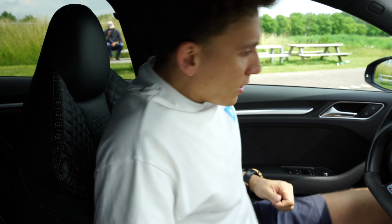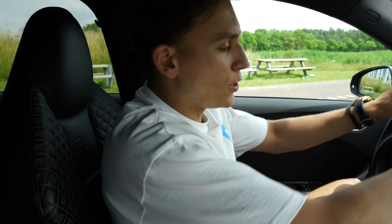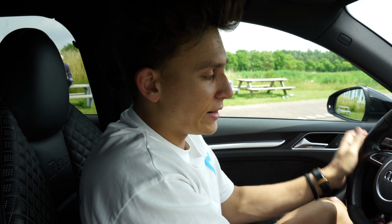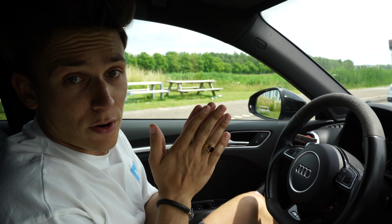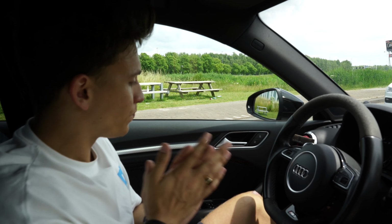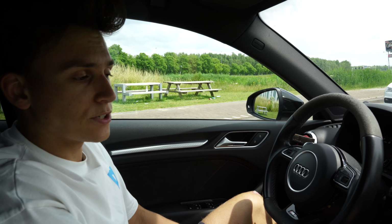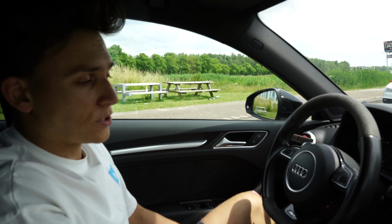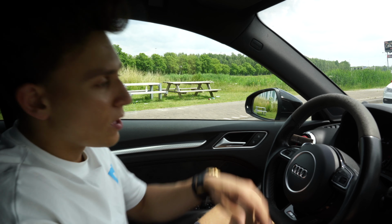But the RS3, as you can see, we have an Alcantara and leather steering wheel with a flat bottom, and we love the flat bottom. So we have flappy pedals right here. We actually have a 7-speed DSG transmission, which suits this car very well because it also has launch control.